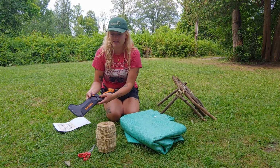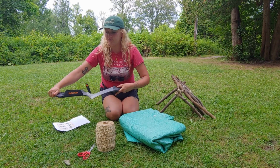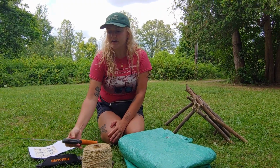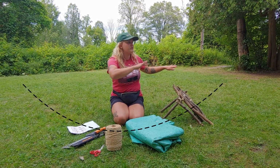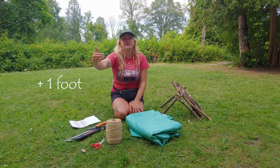This should always be kept in a protective sleeve so that nobody gets hurt. But I'll show you mine so that you can see what it looks like. Whenever you're using a saw, make sure that you're telling people that you're using a saw and make sure that the area around you is clear. That should include the entire space that you can reach to, plus an extra foot outside of that.